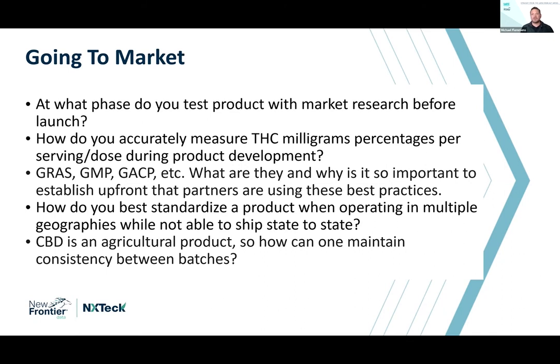Maybe some people will buy it once, don't care for it, never buy it again. And so you have initial sales and then you have no recurring sales. Zero recurring sales in the cannabis market means one of two things. They didn't like the taste, or it didn't give them the result that they were looking for. Back to which one is it?